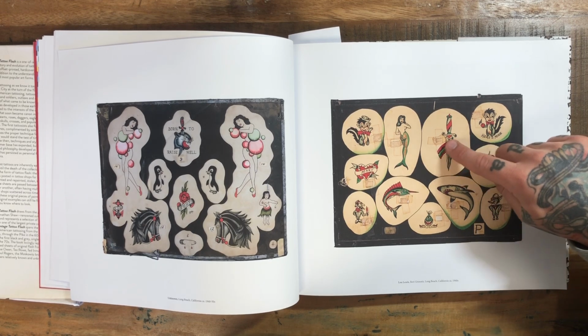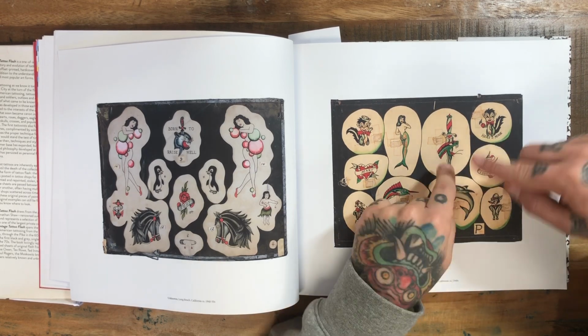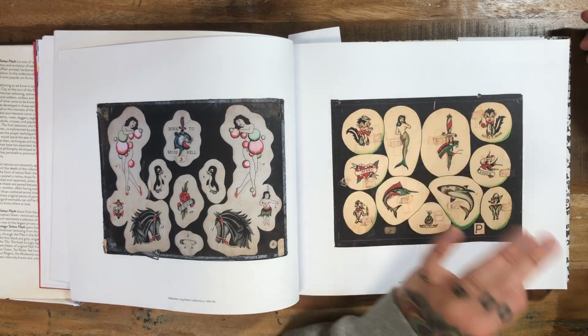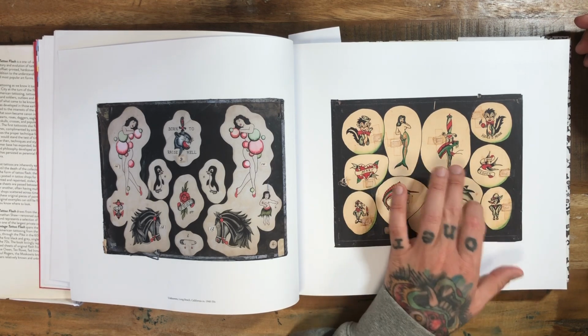So that red and green, and how it's just alternating between each other, even into the dagger, is lending to the interesting aspects of that tattoo. Not so much the movement of the actual piece.